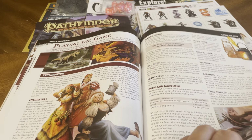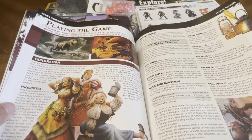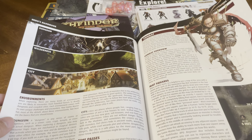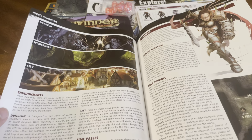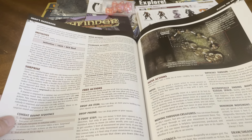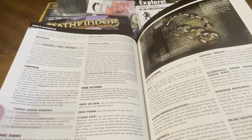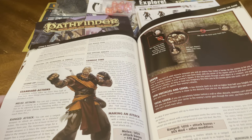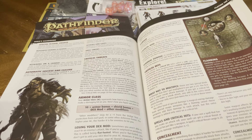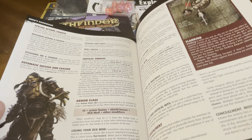Then playing the game, exploration, encountering things, making checks, your skill checks, your ability checks, your overland movement, combat, whether you're in the wilderness, could be in a dungeon or a city, different environments you could be in, map squares, each is worth 5. Each square is worth 5 feet. Initiative, surprise, taking turns, free actions, move actions, ranged attacks, combat, armor classes, critical threats, critical hits, damage, concealment, automatic success and failures.